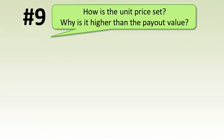This next question, how is the unit price set and why is it higher than the payout value, is a very important one to understand. Can you clarify this for us? Yes. Let's go ahead and start with the first part of that question. How is the unit price set? The unit price is set annually by the GET Committee.